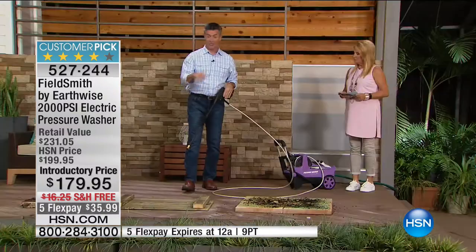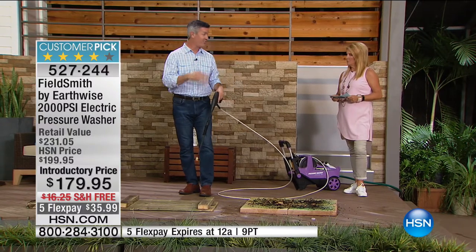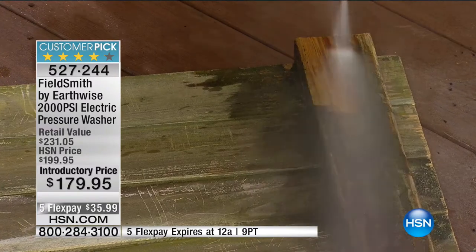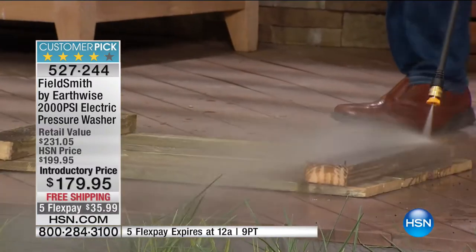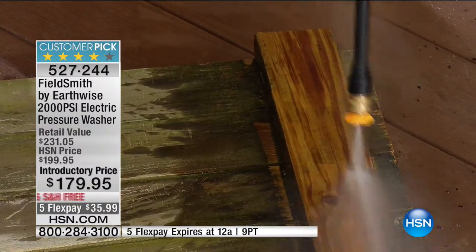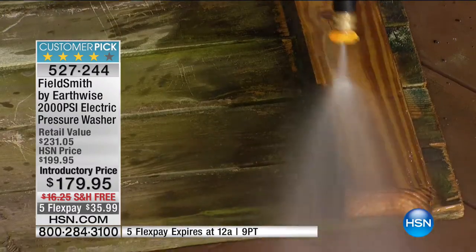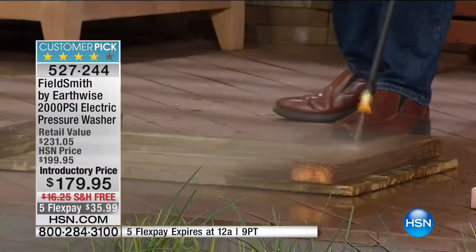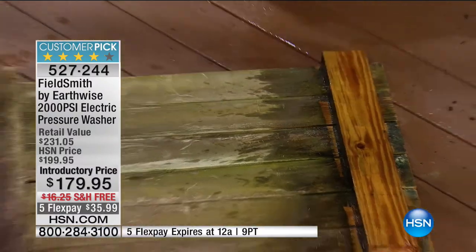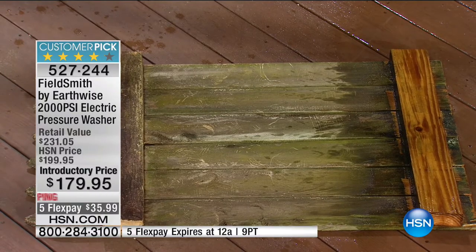So let me get right to it. I'm gonna show you more about the features that are on there. I want you to see what this can do in seconds to that old rotten fence or deck. It can really turn it into basically brand new with just the power of water, without elbow grease and scrubbing and sanding and chemicals. We can take this old weathered fence with all the green slimy stuff on it, dirt, mold, mildew, weather, whatever it is, and look at that. That's my shadow on there. Look at it right there and compare that to the rest of the fence. You can do that with this pressure washer.